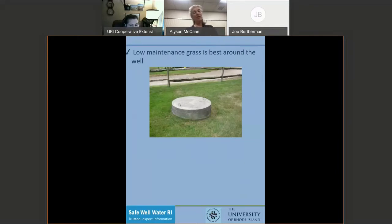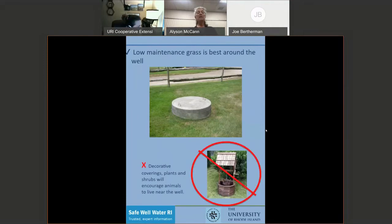Next slide, please. As I mentioned in the earlier slide, we do suggest that low maintenance grass is best around the wellhead. If you just click, there's some animation next, Kate. We don't recommend decorative coverings, dense plants and shrubbery that hide the well. We like for homeowners to be able to see the well, be reminded that they have a well, to occasionally go out and inspect the well.